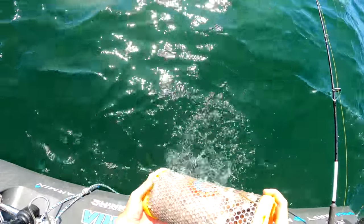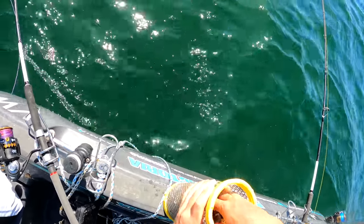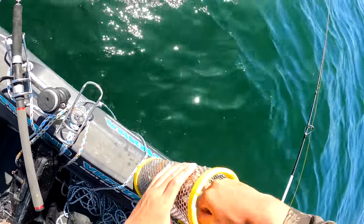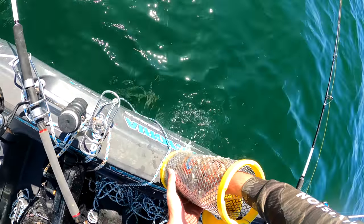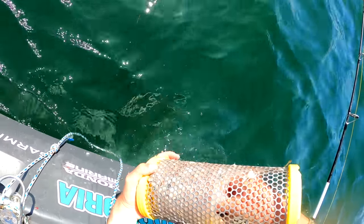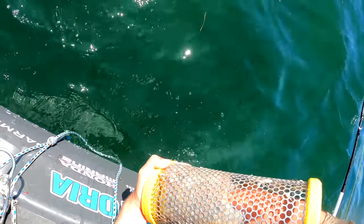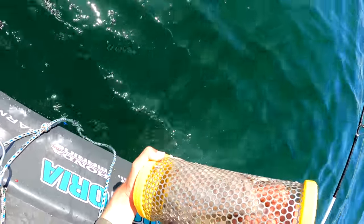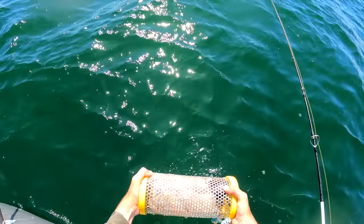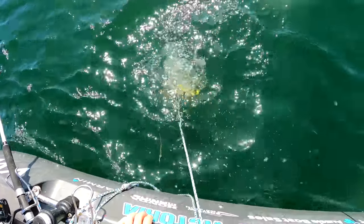Now what we want to do, I'll just open that up. So we've got some fish and all sorts of stuff in here. But if I just knuckle that straight down, squash everything, do it beside the boat, it's gonna take everything out of that bag. Well, not everything, but you know what I mean? It's gonna push a lot of stuff out.